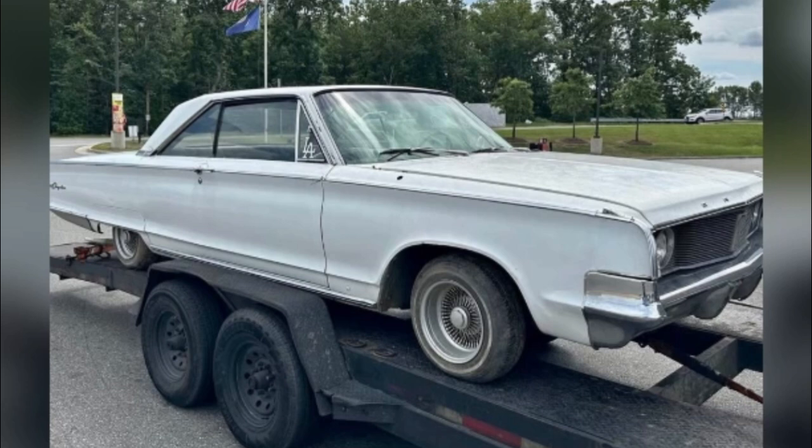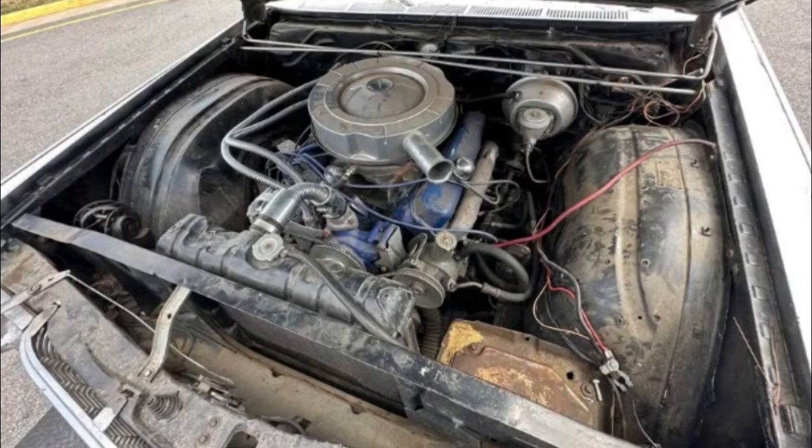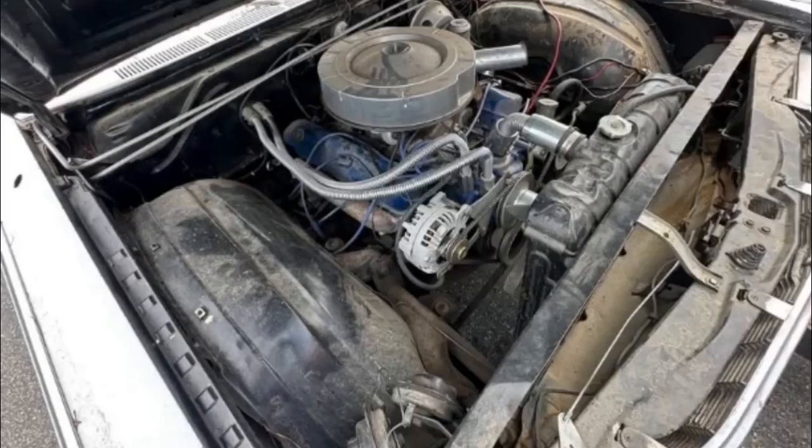Located in Parkton, Maryland, this 1965 Chrysler Newport is priced at $7,500. The seller is not accepting trades, so serious buyers are encouraged to see it in person. This is a rare opportunity to own a vintage Chrysler with real character, a clean title, and classic 60s American cruiser appeal, ready for its next chapter on the road.